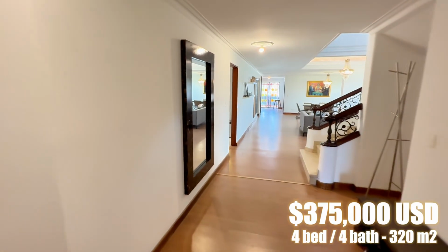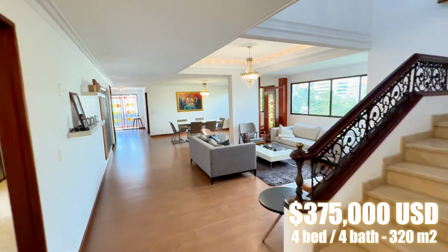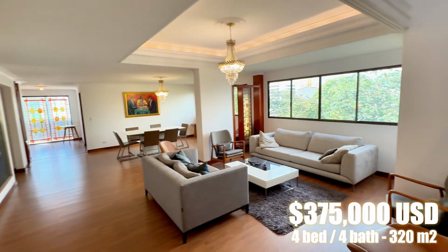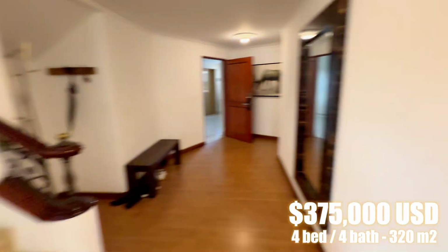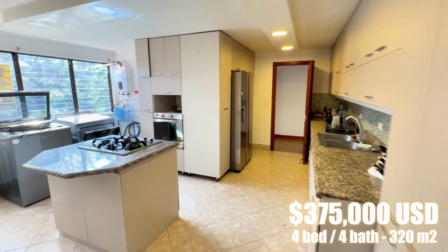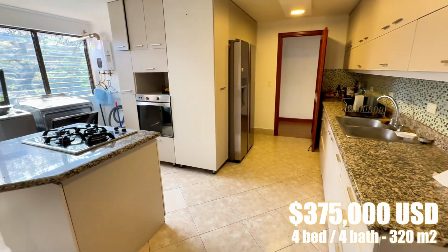All right, we are here. Let's go. As we walk in, the first thing that we notice is that even though this was built maybe 25 years ago, they still did an open concept here with the living room and the dining area. We've got the stairs on the right side. This one is 320 square meters, which is about 4,000 square feet. So it's pretty big.